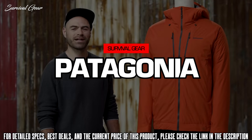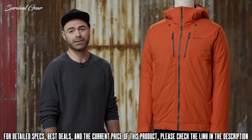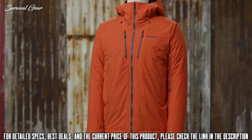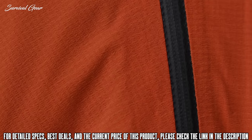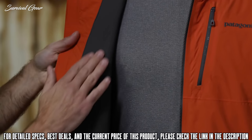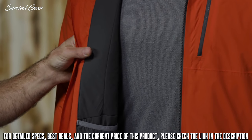Here we have the men's Stretch Nano Storm Jacket, an insulated waterproof breathable jacket that works as a belay parka and storm shell in one. This H2NO Performance Standard two-layer shell is made with 100% nylon stretch ripstop, a waterproof breathable barrier, and a DWR finish. The lining is a highly breathable 100% nylon stretch ripstop, and the insulation is our stretchy 60-gram full-range 100% stretch polyester.